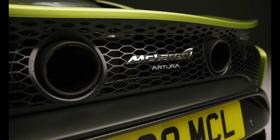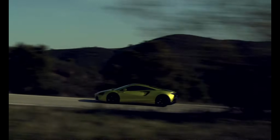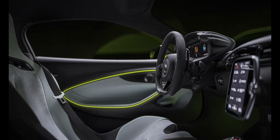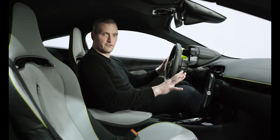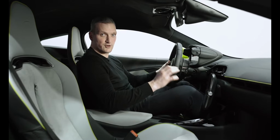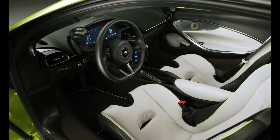In the middle, the twin exhausts, lightweight solution, but also sounds absolutely fantastic. The approach on the interior is the same. It's all about purity, and we've created a driver-focused environment using lightweight luxury materials. And we've taken that driver-focused concept to an all-new level.